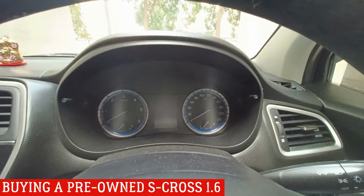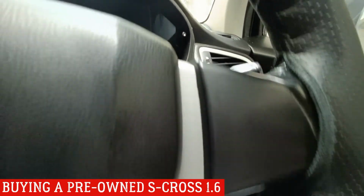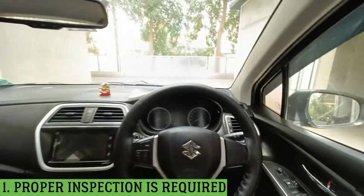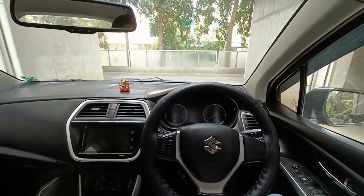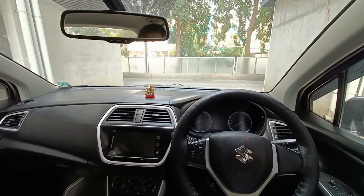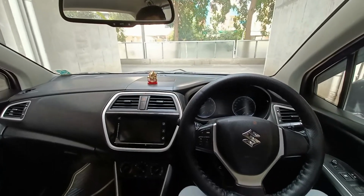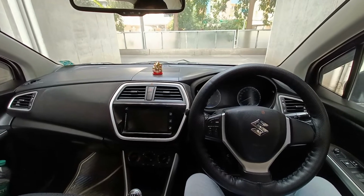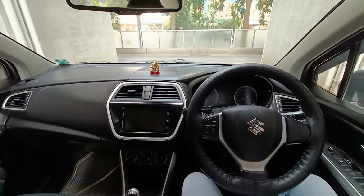Now, the thing I'd like to discuss with you is what to look for in an S-Cross 1.6 when you go for inspection. First of all, do take somebody from Maruti Suzuki who can inspect your car, and do get the service history checked. Look at the condition of the car externally, internally. Get the engine checked at some Maruti Suzuki dealership.